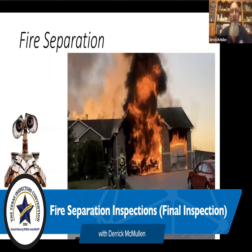We just got a couple questions after you asked the others, so let me just ask really quick. One of them says, what about the ladders to attic access, do they need to be sealed? I will get to that.